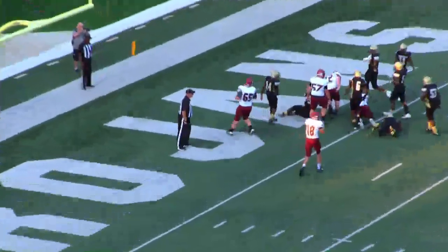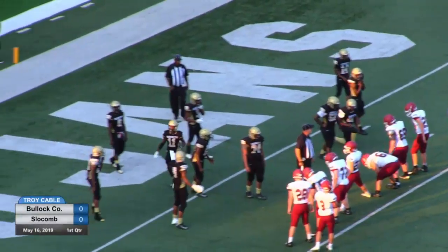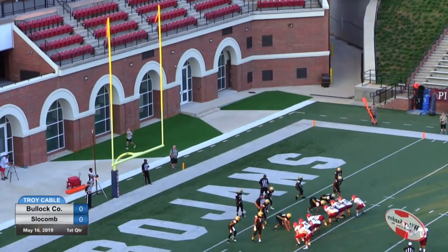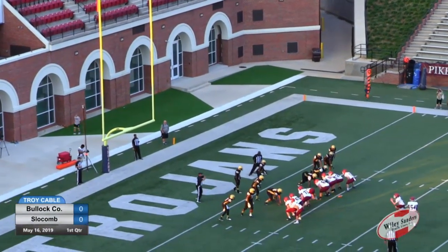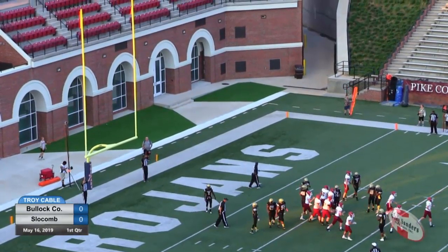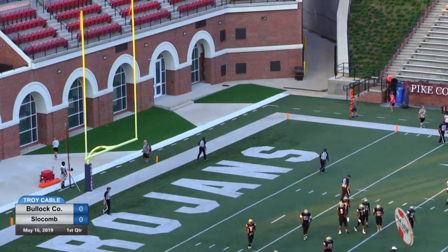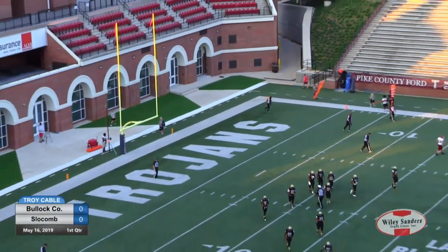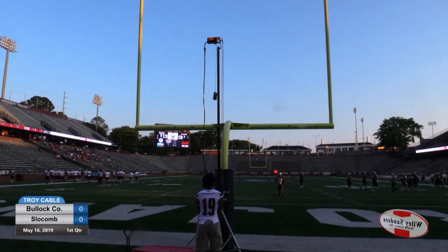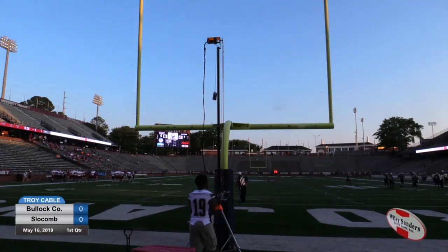This is number 54 for the extra point, Azil Morin. Soccer-style kicker. Kick is up. Looks good from here. And it is good. It's straight through. From the hold of the quarterback, Braden Whitaker, number 54, Morin puts it through, 7-0, Slocomb, with 36 seconds left in the first quarter. We'll take a timeout, be right back to see if Bullock County can match them.